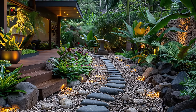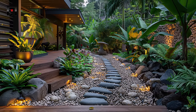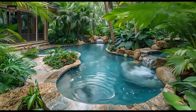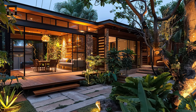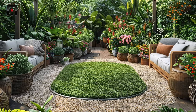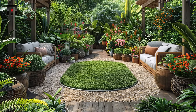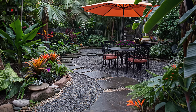Start by incorporating natural elements like stone pathways, water features, and wooden accents that seamlessly blend with the surrounding vegetation. Opt for bold, vibrant colors inspired by tropical flowers and fruits, such as bright reds, oranges, and yellows, to create a visually striking and inviting atmosphere.